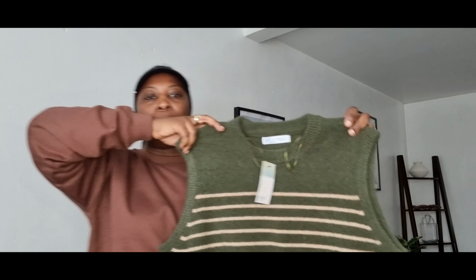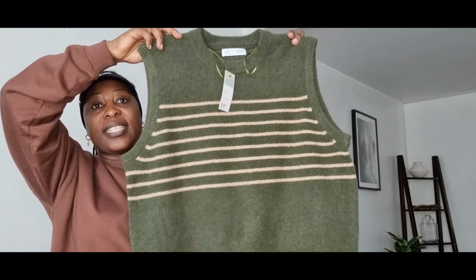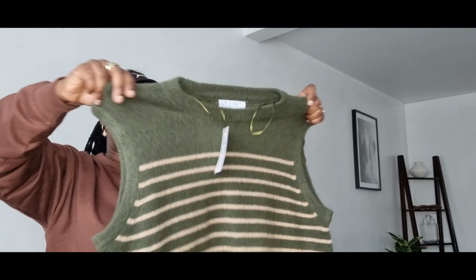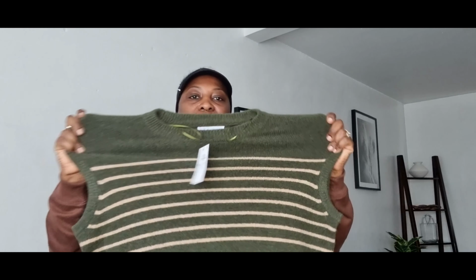And oh my God, I saw this jumper. It's a sleeveless one. I picked it up in a large. This was £11. They also have it in a brown, but I went for the green. And this is massive, guys. I was actually going to take it back and see if I could get a small or medium. It's huge. I tried it on. Very big.